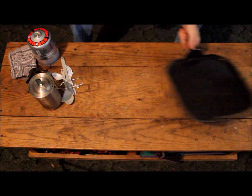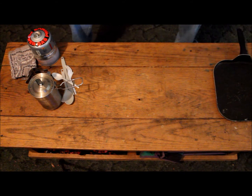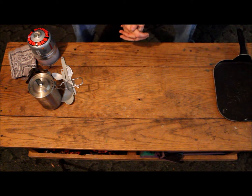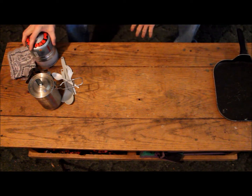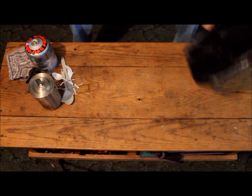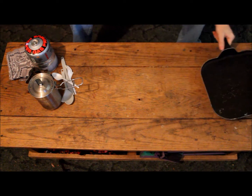I usually take a little small cooler and put a few spoonfuls of butter into a little Tupperware container and take that with me just in case we do catch some fish, because like I said, we do like to supplement with fish when we can. Sometimes you just don't catch any, but it's one other item we carry.